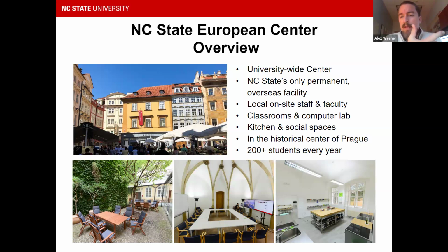Now, one thing I like to emphasize that sets us apart from other study abroad programs through NC State is that when you're on our programs, these are NC State classes that you take. We'll talk a little bit more about academics shortly. But we offer NC State classes. Our faculty are approved by the NC State home departments. So you can think of this in a nutshell as basically NC State's campus extended into the heart of Europe. This is an NC State program, NC State classes, and you get NC State credit. So that's where it's a little bit different than other study abroad programs.